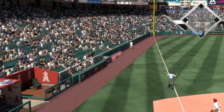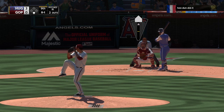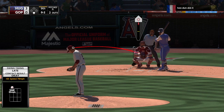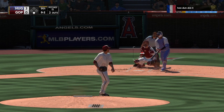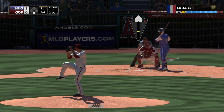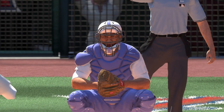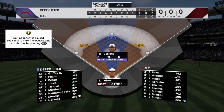Hit hard, but foul. Behind 0-2 now. And he struck him out. So a good pitch there, and now they're going to. Now at the plate, Zach.